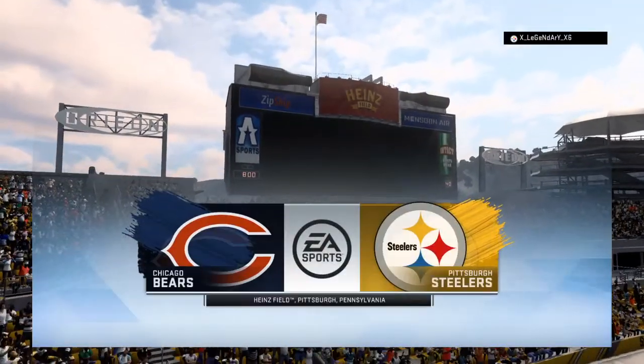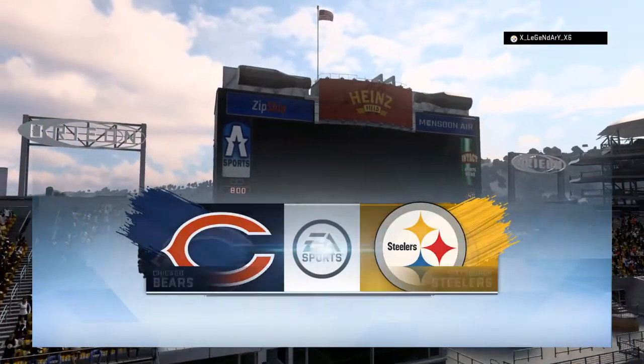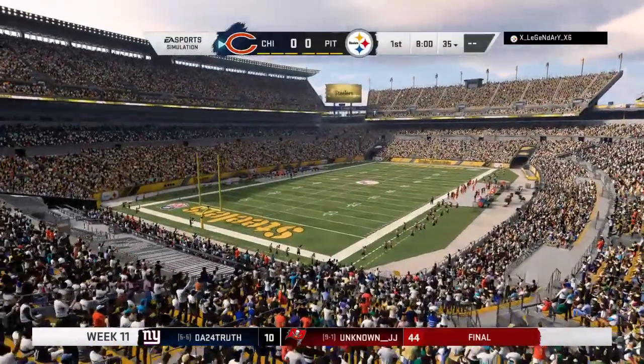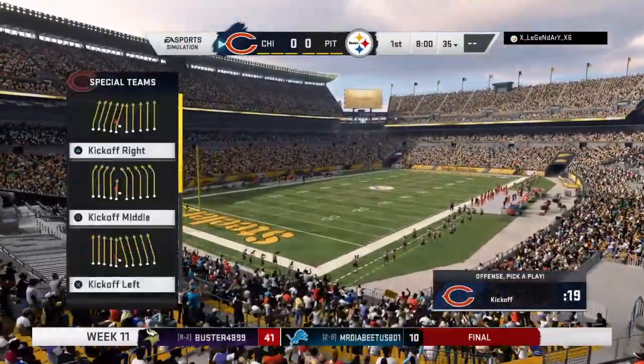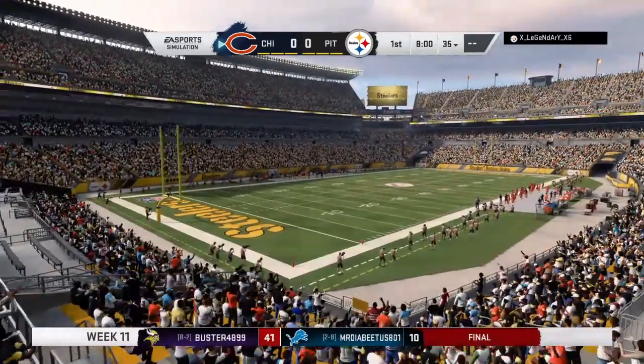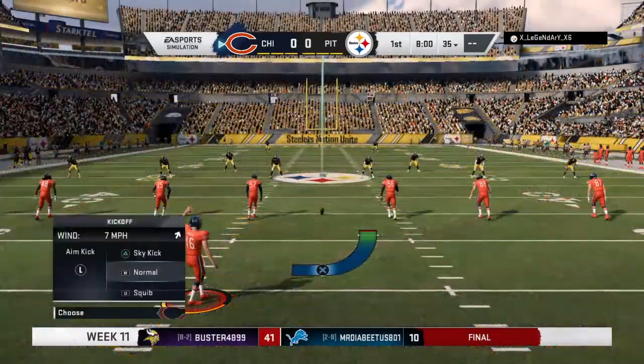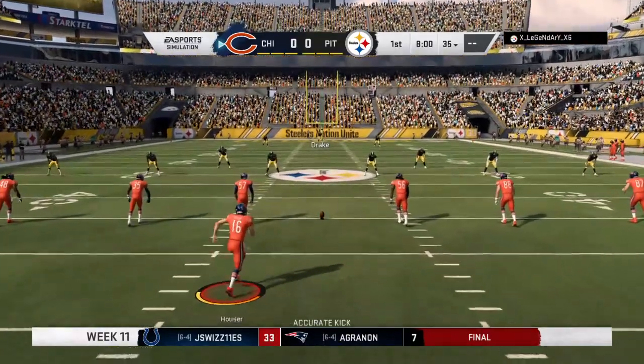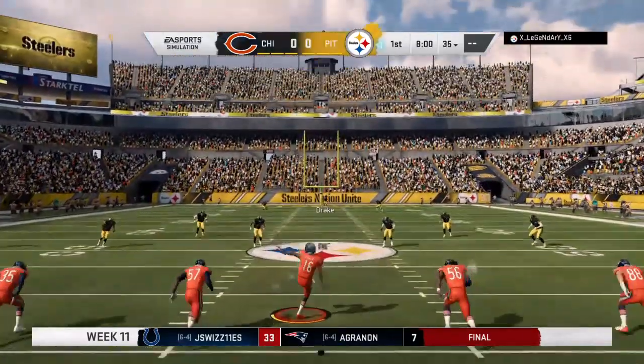On Art Rooney Drive, we welcome you to Heinz Field in Pittsburgh, Pennsylvania. The scene a few moments ago, here it is. It's unlike any other in sport as both teams made their way out of the tunnel. These folks are fired up as their guys are ready to do battle between the Chicago Bears and the Pittsburgh Steelers.